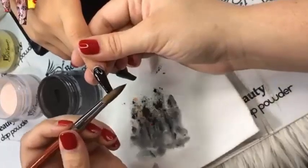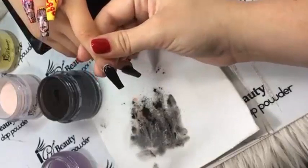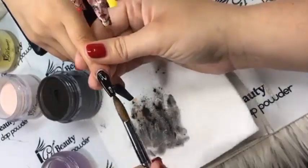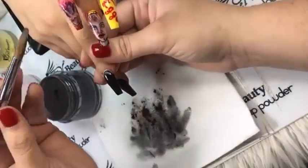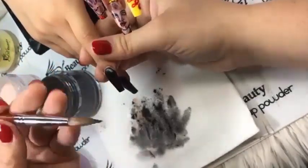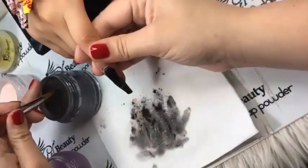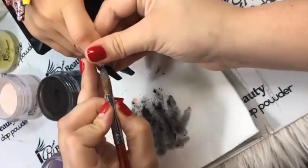Believe me, the product is amazing. Did y'all just see how I applied that right there in one shot? That's it. One shot. And the brush helps as well. This is a number 14. It is light, and a light brush helps you maneuver better. You'll also find that at igelbeauty.com.